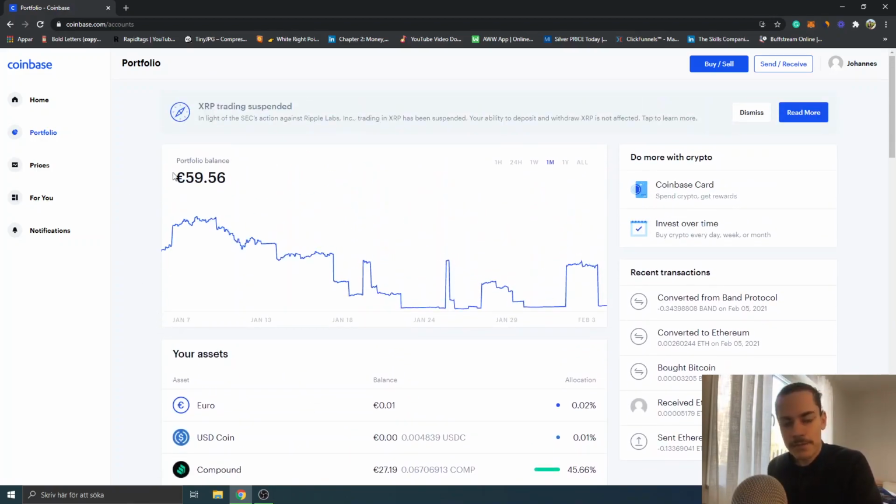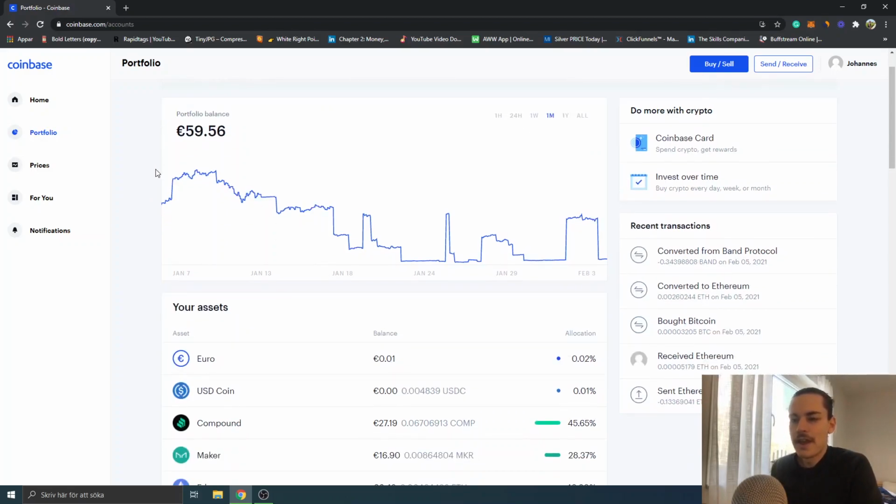And the next thing is how to sell your cryptocurrency. When you sell your cryptocurrency, it will go into your assets and your fiat wallet. As I said, I'm using euro, but you might be using US dollar. So you will see that when you sell cryptocurrency, it will go into your fiat currency wallet, in this case the euro wallet.